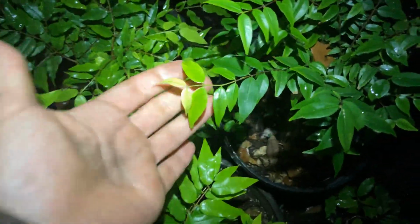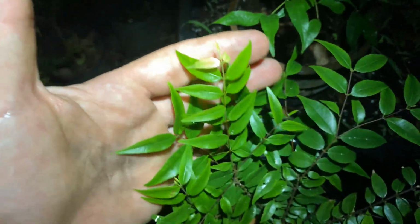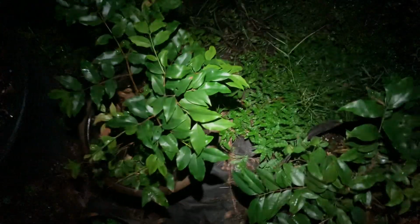All right, this is your Plinia yasuni. The new growth on this is looking pale, man. This is a hard tree to grow. I've got it alive. But this is the Plinia yasuni. And it is hard to keep happy, but I've done it. I've kept it alive. Ooh, wow. You don't see that every day, do you?